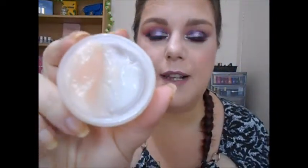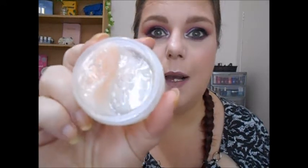Other face masks, my Oskia Renaissance mask. Now I did have one more face mask using this. Smells delicious. Smells so nice. I should try this more. I'm going to wear this tonight. I promise I will. I'll do a face mask tonight.